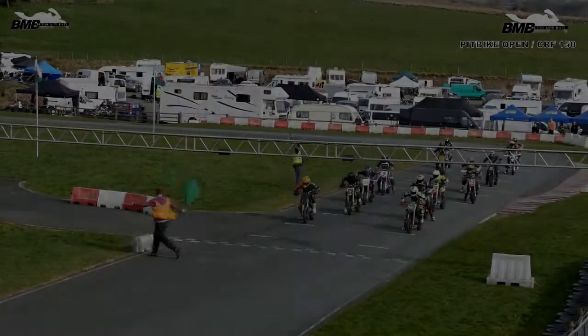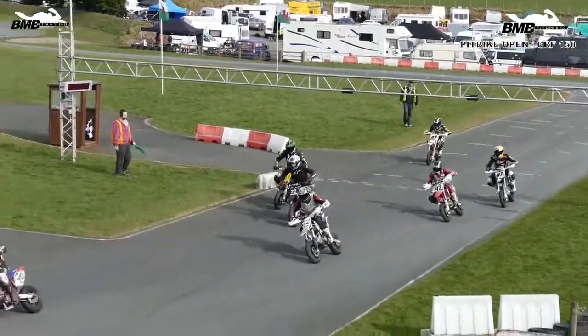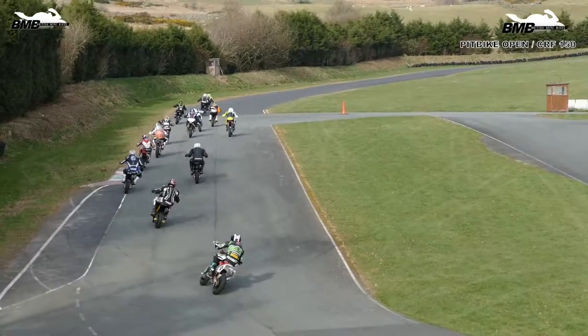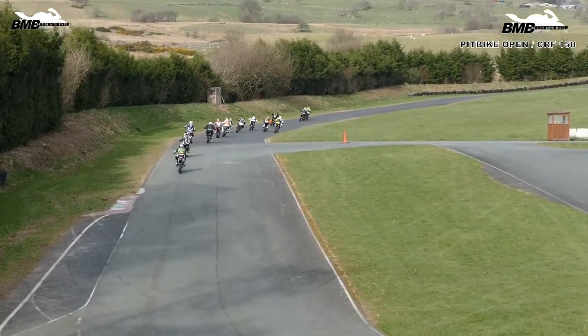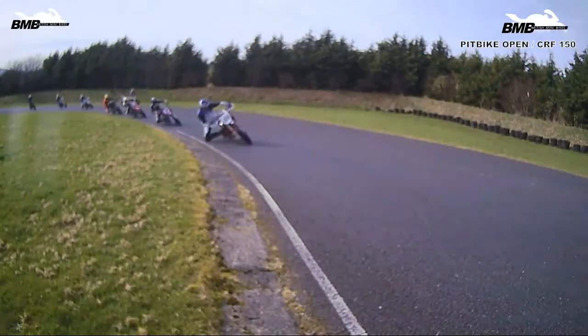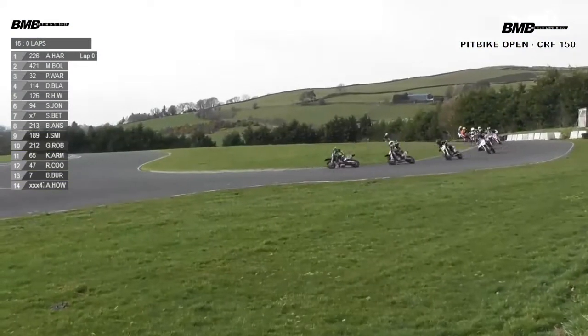I think we're ready to go. The green flag is up, drops, and away they go. Adam Hartgrove charges through into the lead from Matthew Bolsover, Pete Ward in third place, Dane Blackburn in fourth, as they jostle for position going up the mountain for the first time. Looks like 226 Adam Hartgrove has the lead.